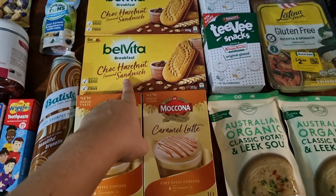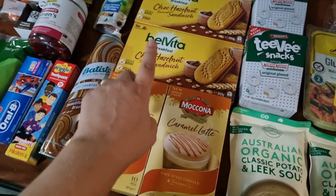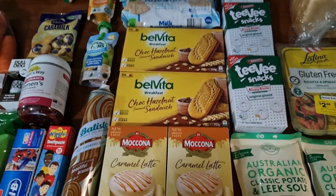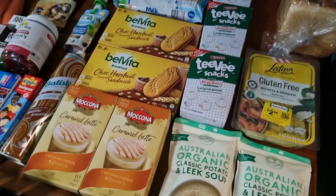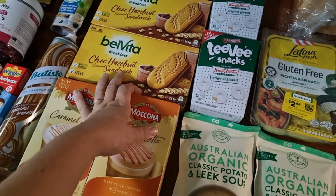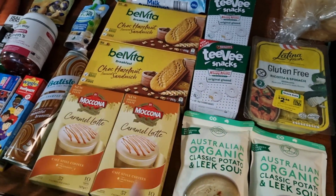$2.90 for these hazelnut flavored chocolate sandwich Belvita things. My kids love these for school lunches, and we took these to the theme parks. We went to the theme parks, so I grabbed 2 packets of those at $2.90, which is 1 week of each for each kid for a treat. Then I make fruits and veggies and all sorts of other stuff for them, but they're allowed to have a few little treatier items, and $2.90 that works out to be $5.80, so each one of these would be 58 cents, which is a little higher than I usually try to keep it under 50 cents, but they really like these.